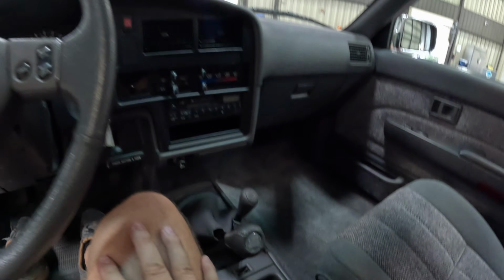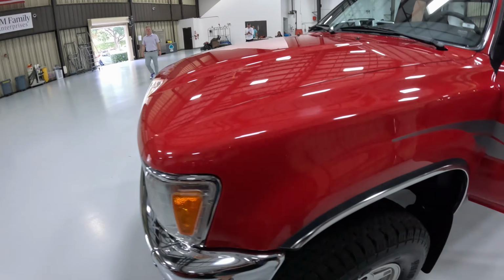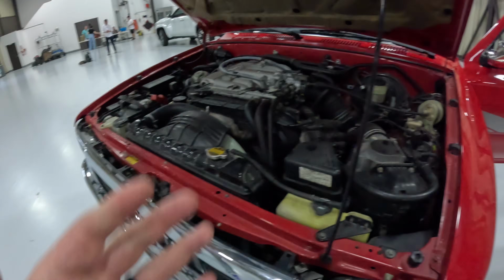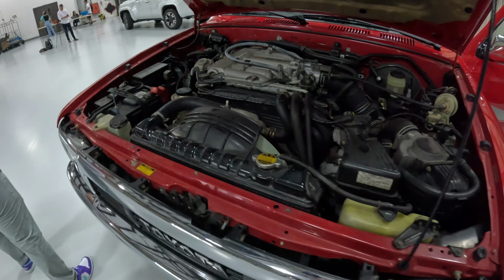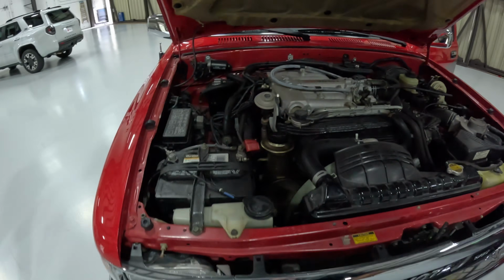I don't know if I can start this. Let me ask. It won't start. And does the hood lift? There it goes. Now, do you know the horsepower or torque numbers to this engine? It's like 150, 189. That's all you need, because this truck doesn't weigh anything. Yeah, it's really low. I have the numbers right here. Let me find them. Okay, appreciate it.